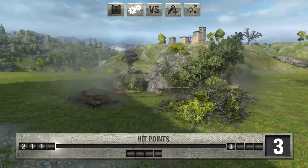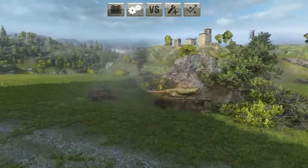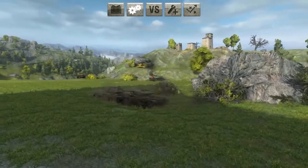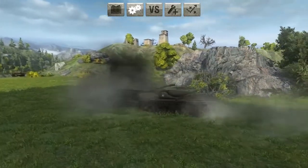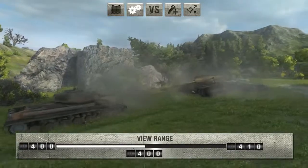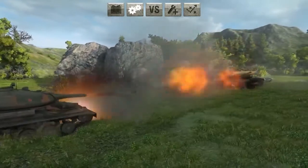The tank has 2,250 hit points. In combination with its sloping armor, this will ensure that you survive several hits. Still, you shouldn't stay in the enemy's line of fire. The view range is 400 meters. It doesn't differ from the majority of the Tier 10 heavy tanks.